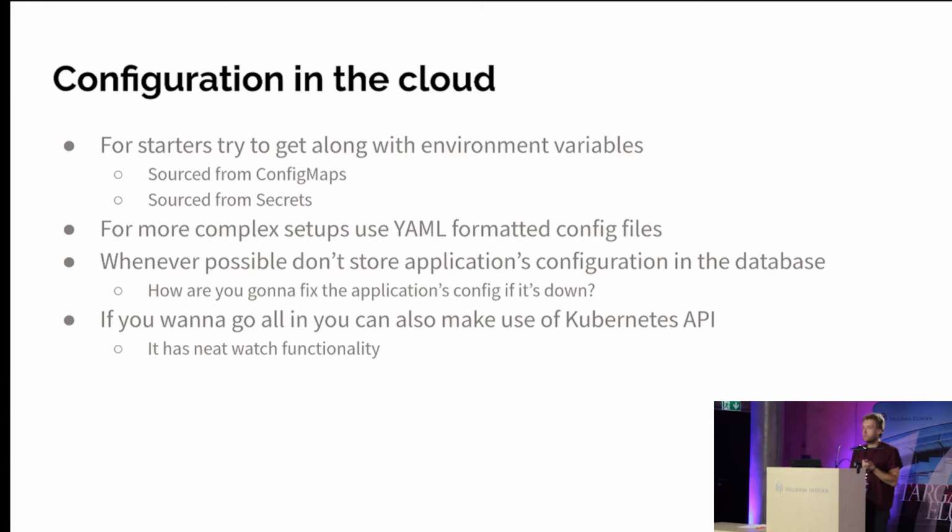If you need to load configuration for your application, be it Python, Node.js, whatever, these are sourced in Kubernetes from ConfigMaps and Secrets. It's basically, again, a key-value store. They get exported to the application either through environment variables or they get mounted in a directory. So if your component is small enough, like the motion detection piece, you would just supply the camera address through an environment variable, and that should be it. If you have a more complex setup, then yes, use YAML files.